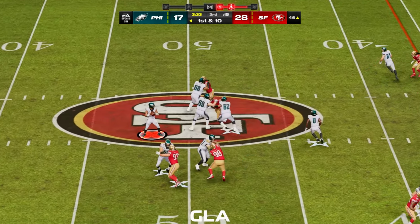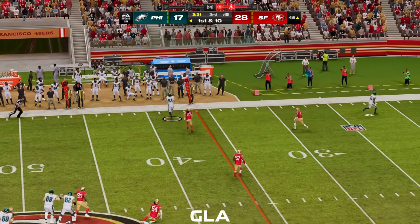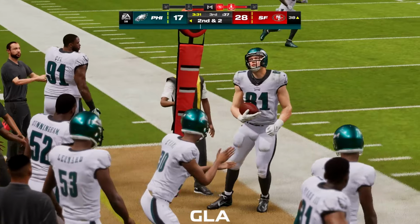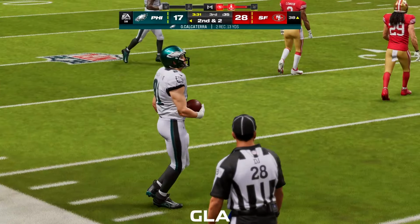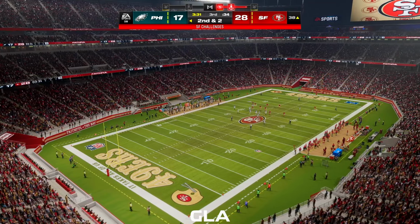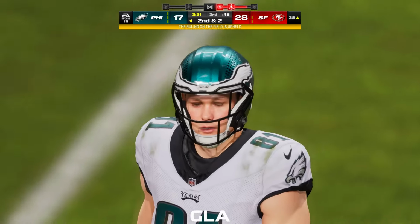They'll throw on first down with Hurts. And he's got his man on the out route. And he'll go out of bounds after taking it a little further down inside the 40. Kyle Shanahan doesn't care much for that last call, so out comes the red challenge flag.